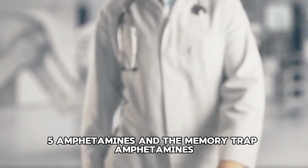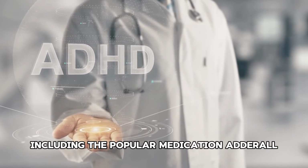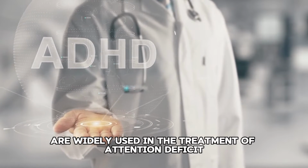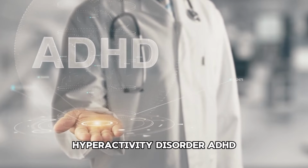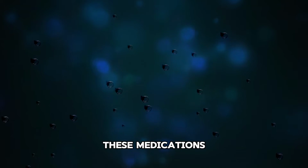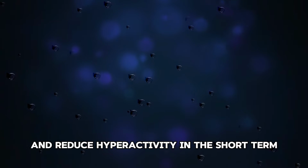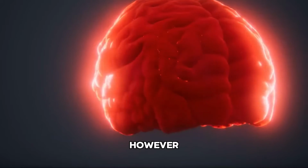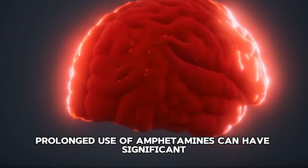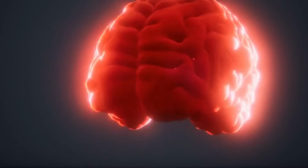5. Amphetamines and the memory trap. Amphetamines, including the popular medication Adderall, are widely used in the treatment of attention deficit hyperactivity disorder, ADHD. These medications are known for their ability to improve concentration and reduce hyperactivity in the short term. However, prolonged use of amphetamines can have significant adverse effects, including memory loss.